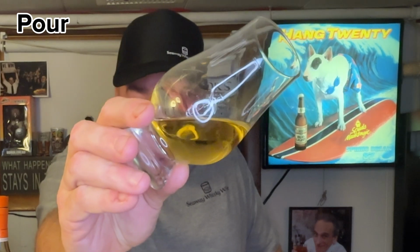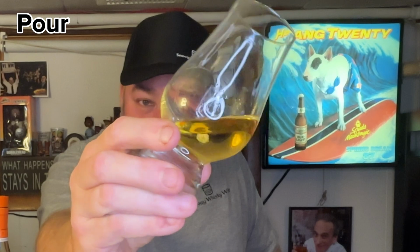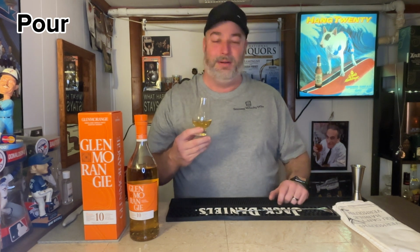Could be first fill bourbon. I'm just going to say that it's colored. Let's be frank. Anyways, nothing wrong with that. It's got pretty thin liquid there. There's not a lot of legs to it. You don't see a lot of the tears hanging on the side of the glass. But you know what? There's nothing wrong with that. Again, the profile of the nose and the palate is what we're looking for.